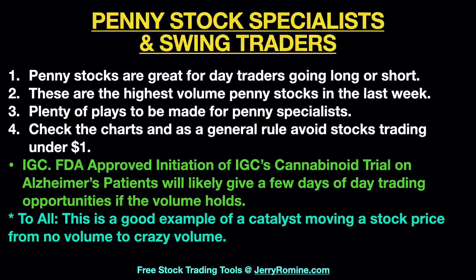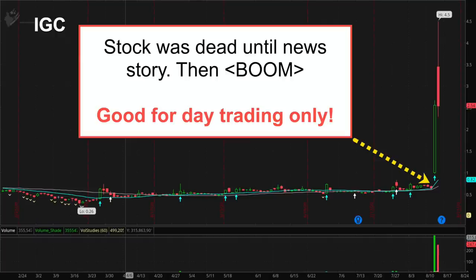One stock to check out is IGC. They just received FDA approval to initiate their cannabinoid trial on Alzheimer's patients, which will likely give a few days of day trading opportunities if the volume holds. And to everyone, IGC is a really good example of a catalyst moving a stock price from no volume to crazy volume. You might want to check it out on the charts, and this is really typical in penny stocks.